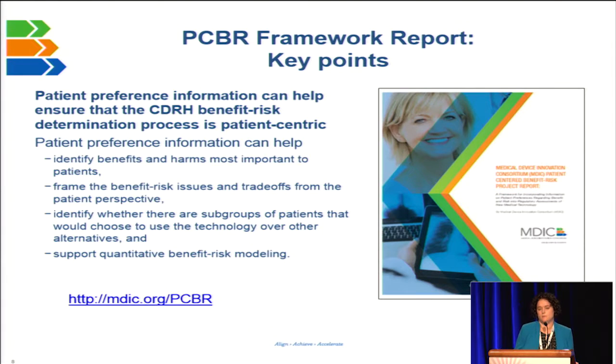So MDIC, recognizing that patient preference is a very new area, created a seminal document that collected a catalog of all the methods that you can ascertain patient preference, the various survey methods, as well as a framework for how you would take this patient preference information and apply it to benefit-risk determinations.